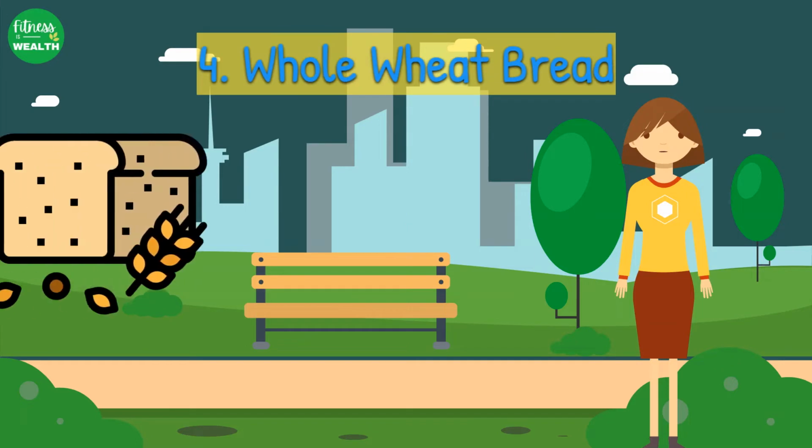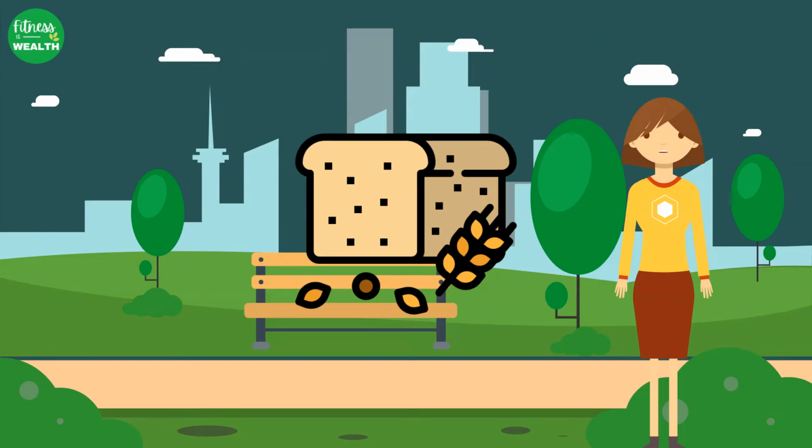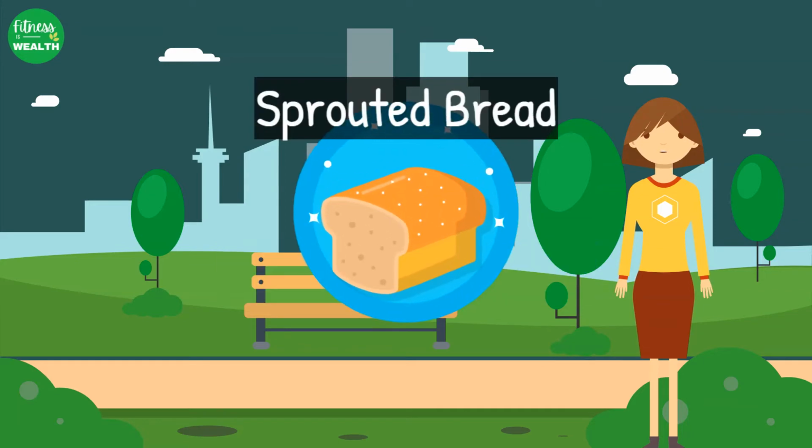Number 4. Whole wheat bread. Whole wheat bread is probably not the healthy food you were looking for. Many loaves include high fructose corn syrup and molasses, especially those labeled as honey whole wheat. So go for a sprouted bread like Ezekiel to gain increased nutrition without the added sugar.